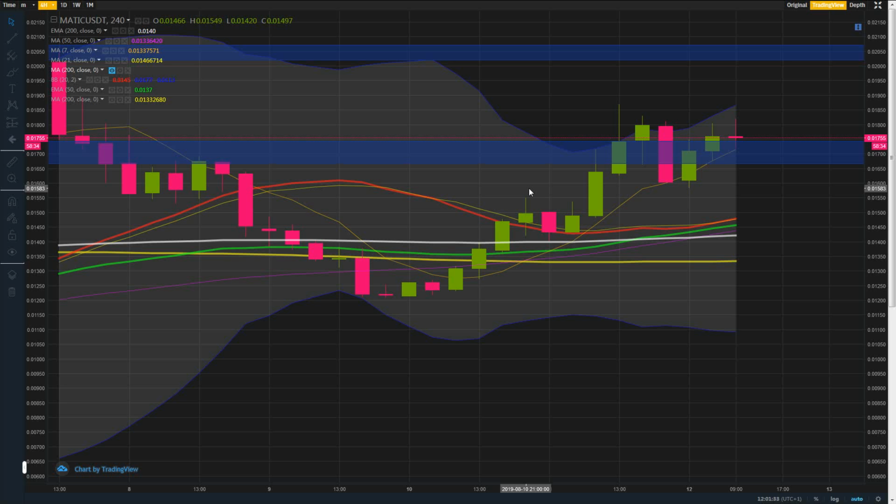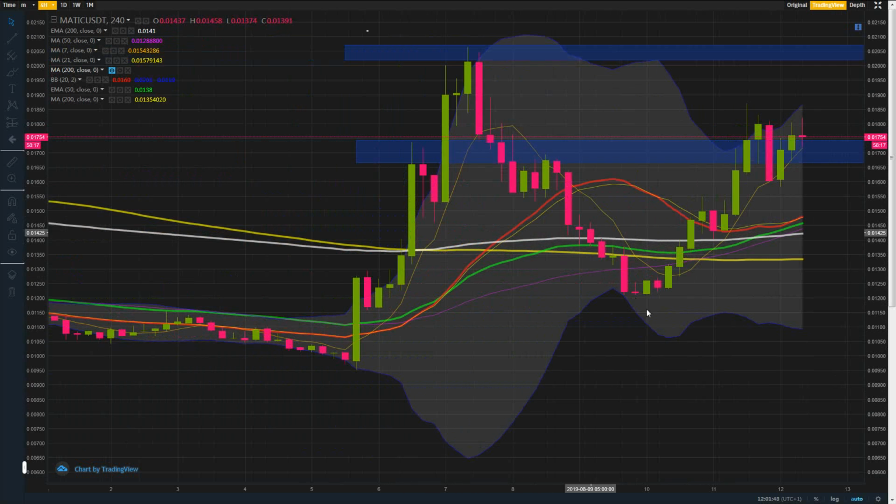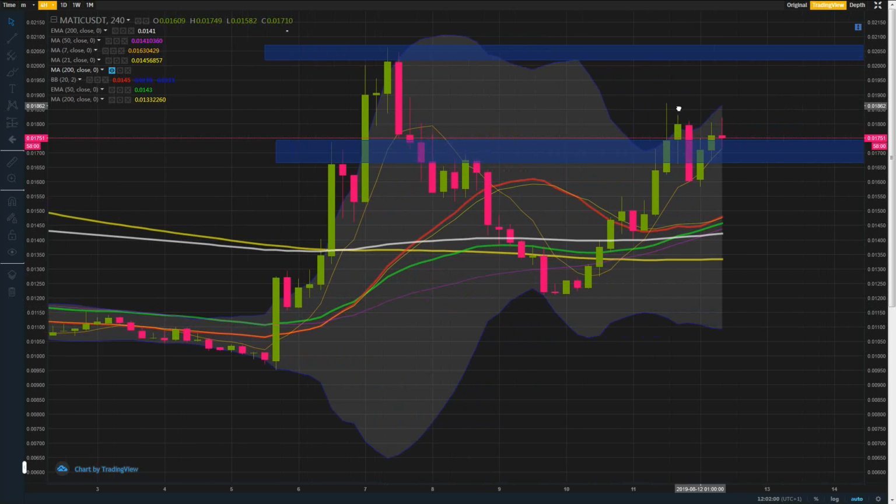Now, it doesn't necessarily mean that anything amazing is going to happen. The reason I'm a little reserved on it is because this whole move here was driven off the back of news, and I don't like to trade news, but sometimes you have to. It'd be rude not to. So this was all on the back of Coinbase's announcement that Matic was being considered for a listing on Coinbase. So that naturally raised the price and had a huge sell-off when it hit this resistance here at 2 cents.